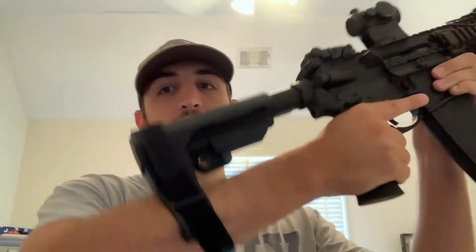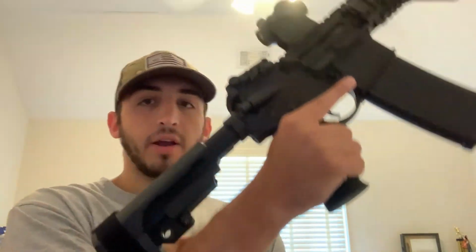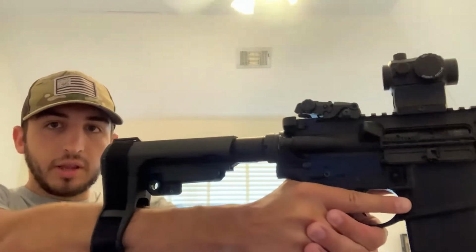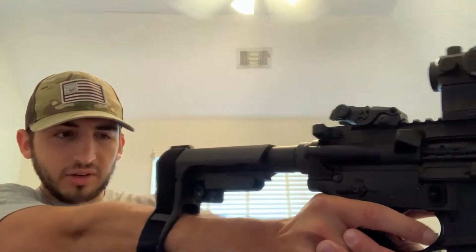And the main reason for having a pistol brace is to act, as the name intends, as a stabilizing brace. So what you do is you take the Velcro, strap it onto your arm right here, and then you would shoot it like you would a pistol. And this would just stabilize your gun.